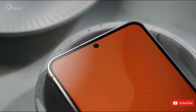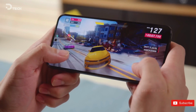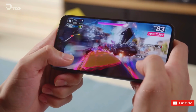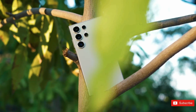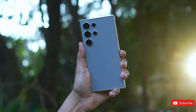Rumors suggest that the display on Samsung's entry-level Galaxy S25 model will increase to 6.36 inches from 6.2 inches on the Galaxy S24. Another rumor hints at the Galaxy S25 Ultra having a screen size of around 6.9 inches, a slight bump from the 6.8-inch display on the S24 Ultra.